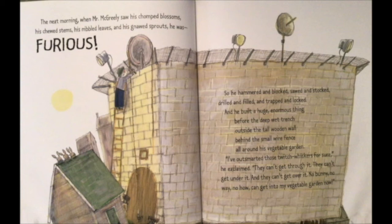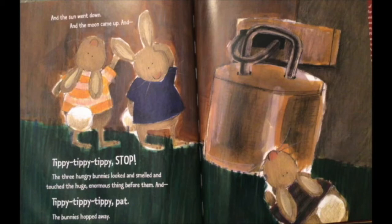"They can't get through it. They can't get under it. They can't get over it. No bunny, no way, no how can get into my vegetable garden now." And the sun went down, and the moon came up, and tippy, tippy, tippy, stop! The 3 hungry bunnies looked and smelled and touched the huge, enormous thing before them, and tippy, tippy, tippy, pat, the bunnies hopped away.